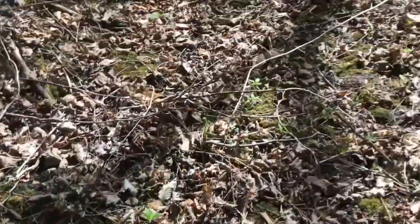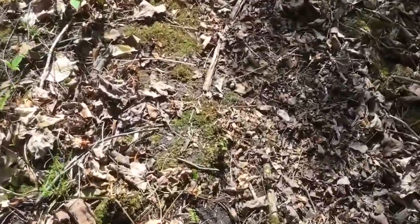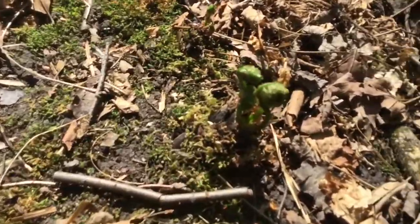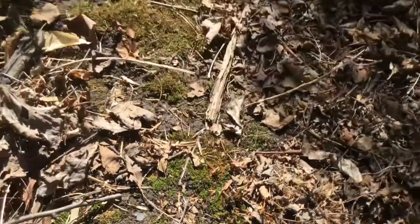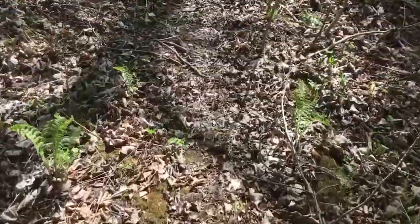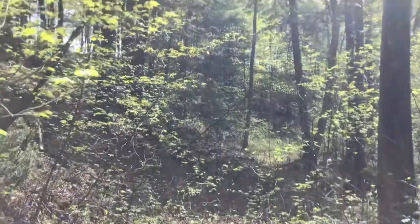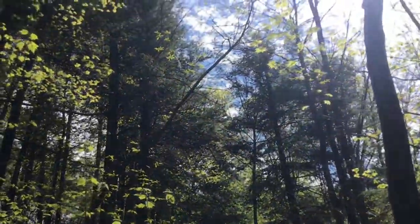All right. More fiddleheads. The trees, how tall they are.